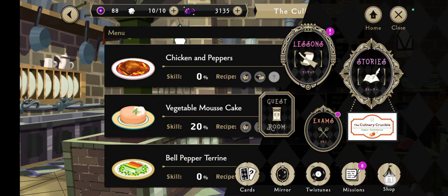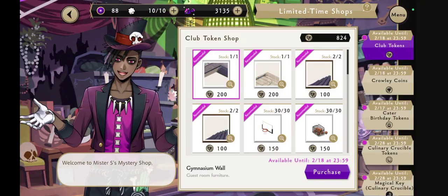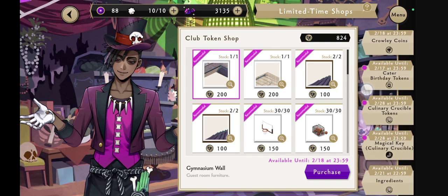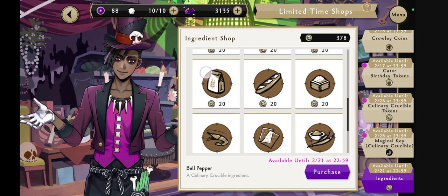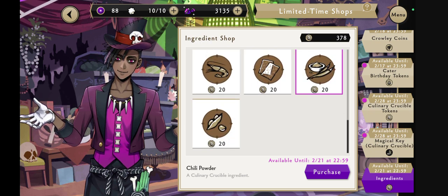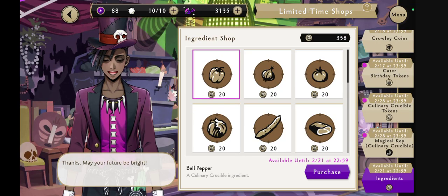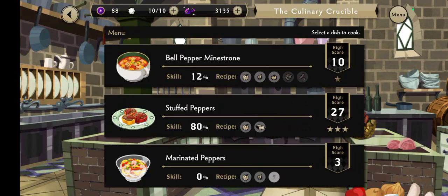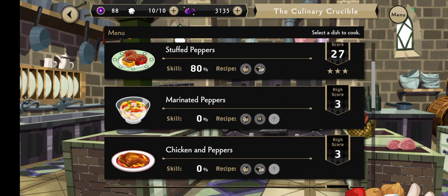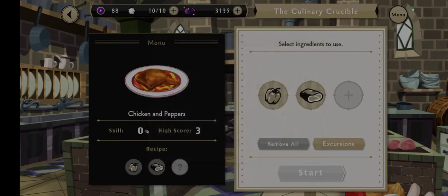Gotcha. Let's see the shop real quick, because I don't think I've actually looked in the shop. Let's see what the ingredient shop is. Ingredients, here we go. Rice, gelatin. Oh, it's probably chili pepper. Just probably one, because I think it might be that. Thank you! It's not that much, but let's give it a shot. Chili powder. Oh, is it the marinated one, maybe? Let's try it. Bell pepper. Last one with meat. Nah, fuck.